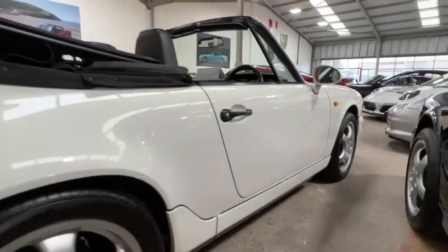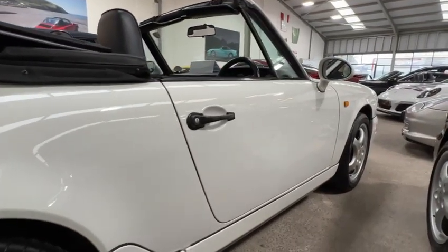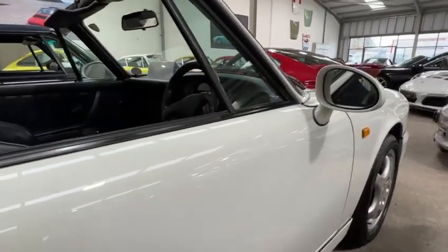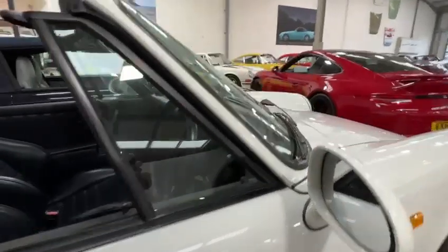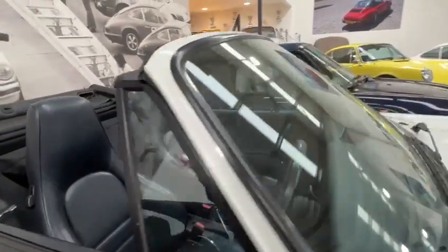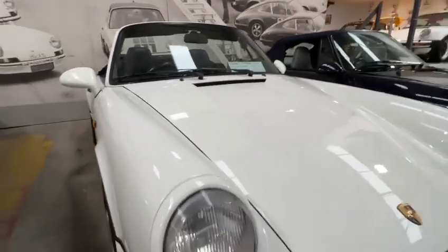Little things that 964 people will know all about this, but if you're new to it, these have got the ABS brakes, revised suspension and handling, power steering, fully electric top, one touch top, and improved heating and ventilation.